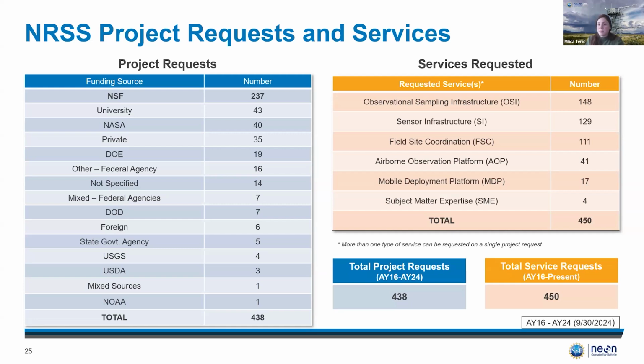The observational sampling infrastructure is the most requested service, followed by the sensor infrastructure. We're seeing an increase in field site coordination requests as folks are realizing that they can do additional or supplemental research at NEON sites that are beneficial to their research, and they would be the ones doing it. We also get a few AOP requests for flight surveys, and this includes flights over NEON sites, but also through non-NEON areas. We've had 17 MDP requests, and we've also received 4 requests for subject matter expertise.